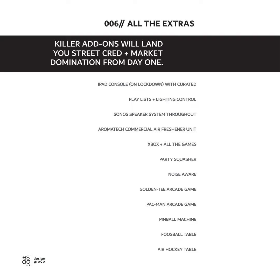Like we've mentioned before, our goal is to allow your unit to stand out amongst not only the units within Muse, but in the Nashville Airbnb market. So we are offering killer add-ons that will land you street cred as a renter and market domination from day one. Some of those extras include an iPad console on lockdown with curated playlists and lighting controls.